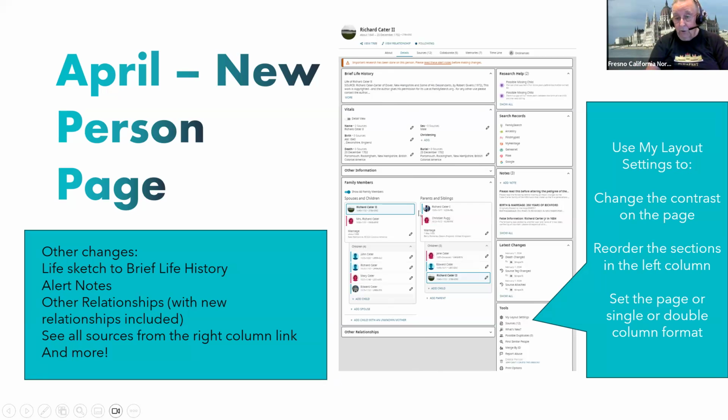Okay, that's also where you can go to set this so you either have two columns in the family member area, in the vitals area, and other information, or you can change it to one column. And you can also reverse the coloring and make it light on a dark background. So you do have some ways to edit this page a little bit. You need to become familiar with it. You may not even realize some of the features or some of the ways you can change things.